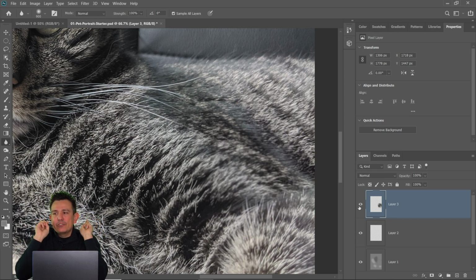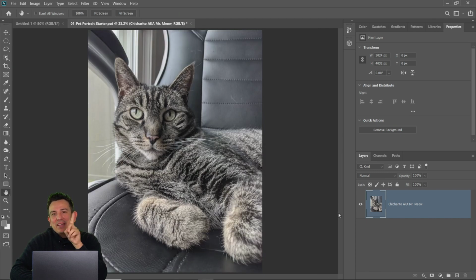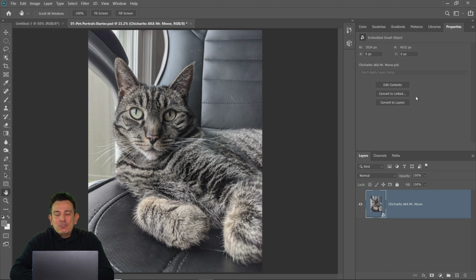So those are the two things we're going to look at today: dodging and burning and blurring an image to make our pet portrait. So I'm going to delete these layers because that's not what we're going to show today. Instead, we're going to convert it into a smart object. I'm going to right click on the layer, convert to smart object.